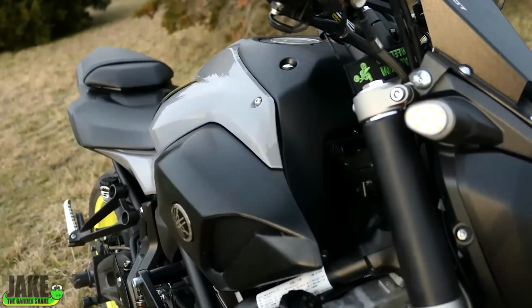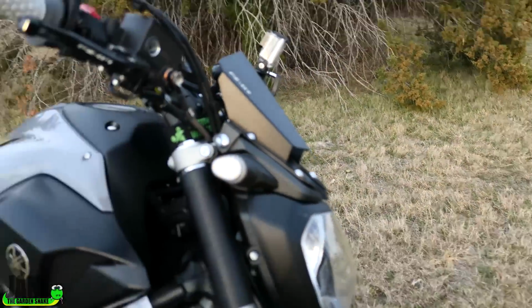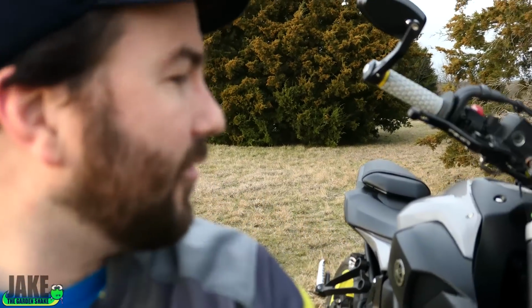The only thing I had to do, I did have to put a couple washers right here and there on both sides because the spacing was a little wide, but it's literally the simplest thing I'll ever put on the bike. It does nothing to block wind. I just love how it looks.